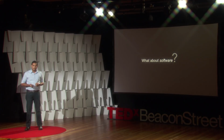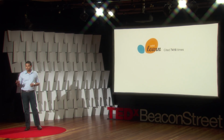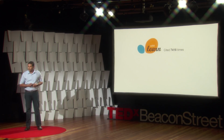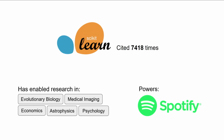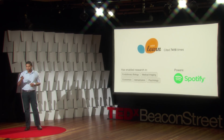Consider the example of this machine learning library called scikit-learn. And some of you here actually might be familiar with this. The original paper about this has been cited over 7,000 times, which is a lot, in just 6 years. And it has enabled research across a huge variety of domains, all the way from evolutionary biology to astrophysics to psychology. It even helps power Spotify, a service that many of us use pretty much every day.